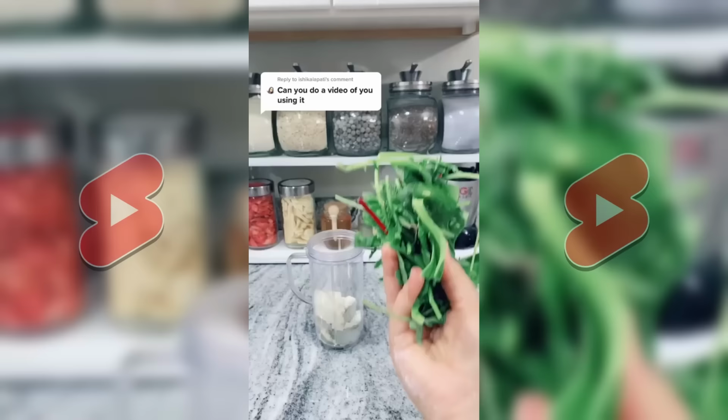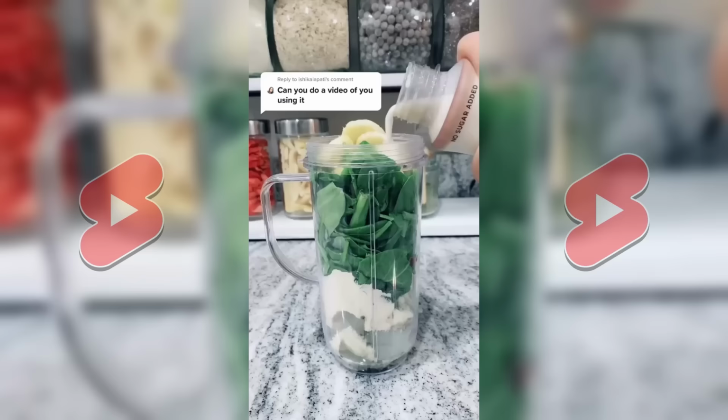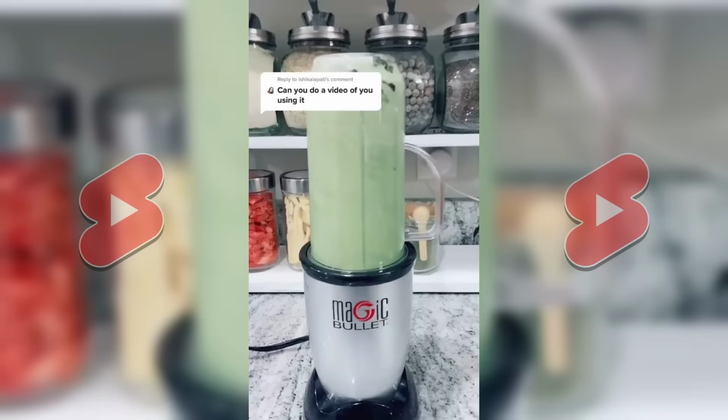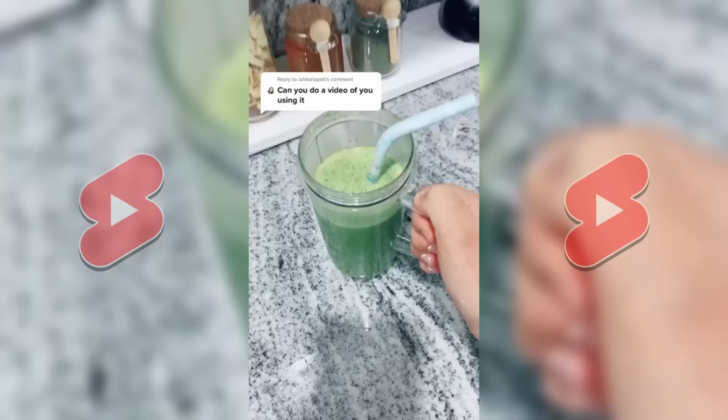Now I just stuff it with a whole bunch of greens. Add in half a banana and freeze the other half for next time. Fill the cup halfway with almond milk and the rest with cold water. And we're blending! Yeah, blending! And that is it. Wow. Let me know if you want to see more smoothie recipes.